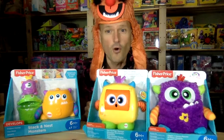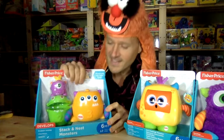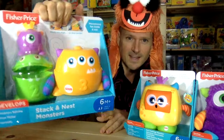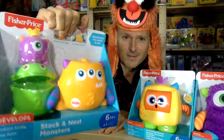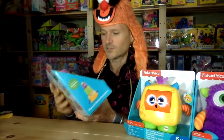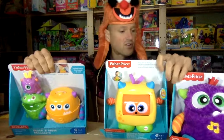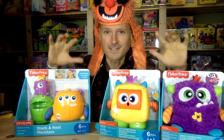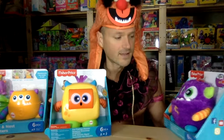They are so cute. I couldn't help myself from getting them and had them for a while. And then this set came out just recently, at least here in Canada it did, and it's stackable and nestable and just three more cute little monsters. I think they go really nicely with these two. There's been a few other different kinds of monster sets, but these were the three sets that I liked the most. Let's take a look and open them.